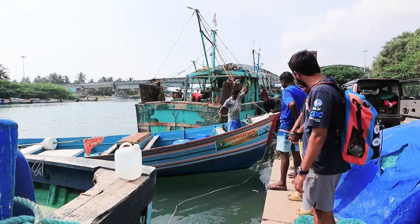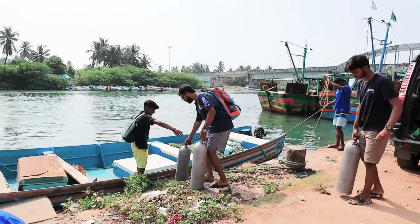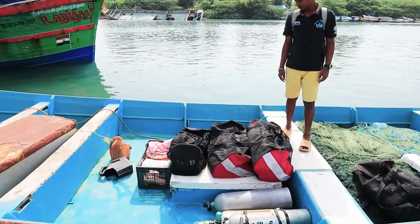Hello everyone, so today is day 3 and the final day of my open water diving course. I still have 2 more days over here in Pondicherry because I'm doing another course as well. I'll tell you more about that later, but basically today we're going to be taking a small boat, the one behind this, I think that one, and heading into the ocean and doing my next 2 dives. So basically my open water dives 3 and 4.